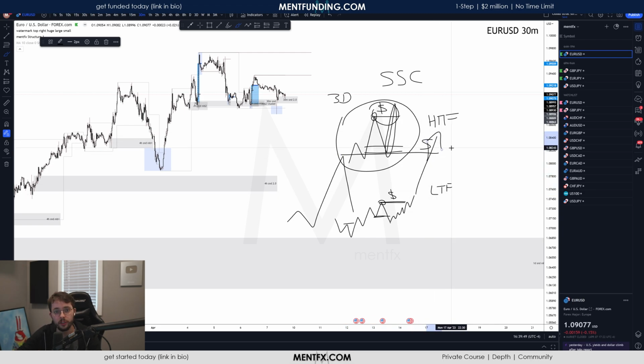This is all you're going to do. This is the only model, pattern, whatever, that you're ever going to need. This is what I call in the private mentorship as the reaccumulation model.